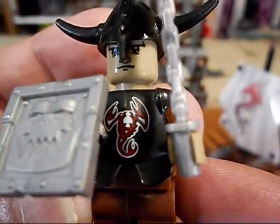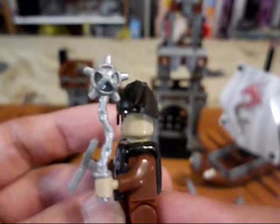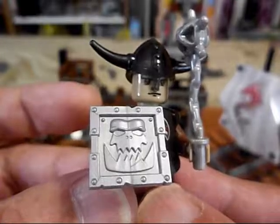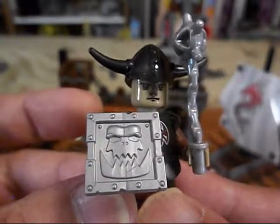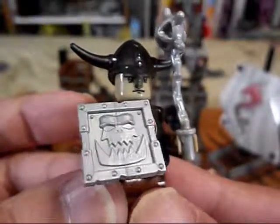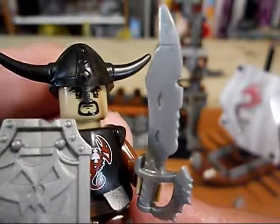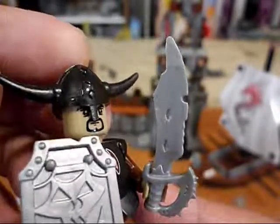He gets the armor. And that looks like a Lego flail there. And he gets the monster shield there with the monster on it. Rawr! Pretty much the same guy. And here is our captain. He's got a different helmet this time. He's got the Viking helmet.